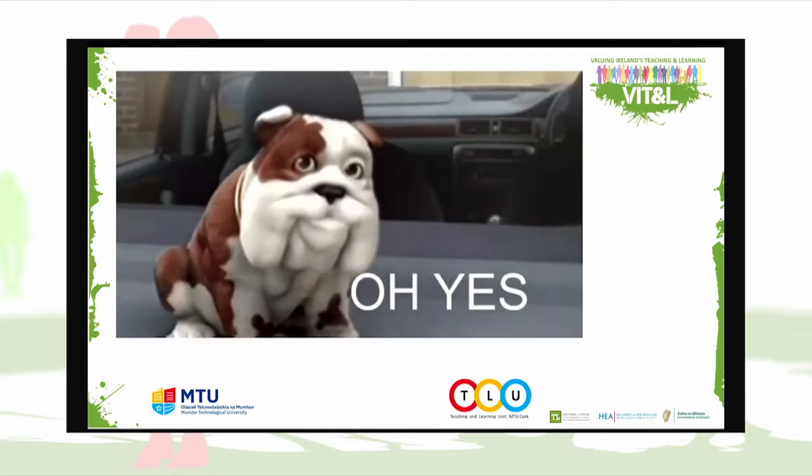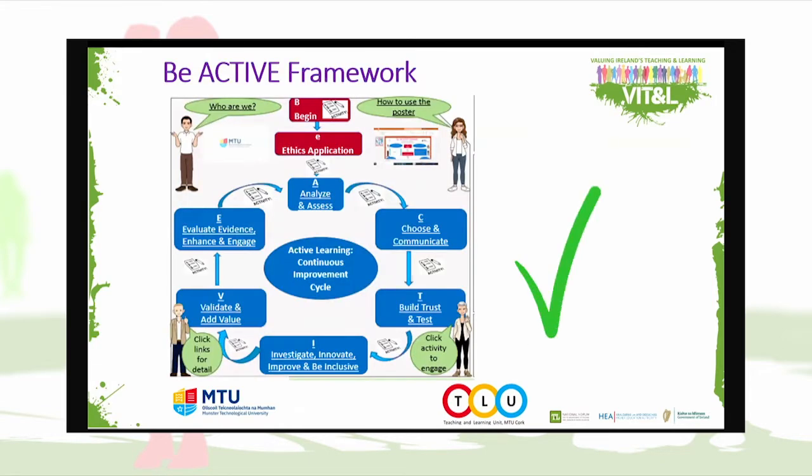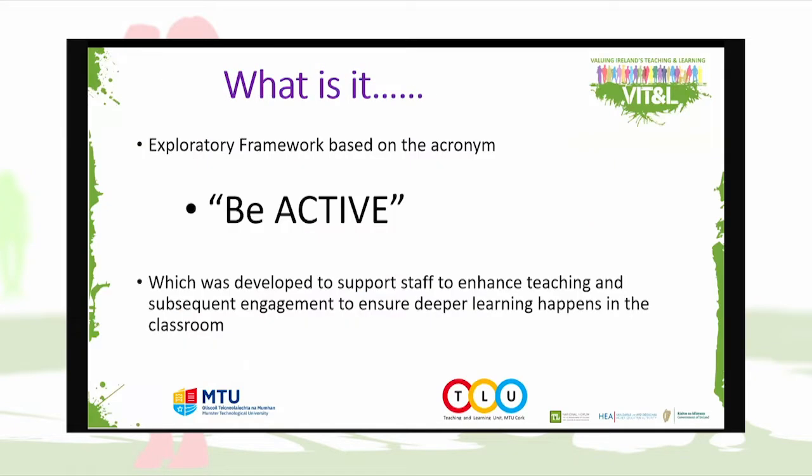When we talk about the Be Active framework, we're not talking about this, guys. So you don't need to worry about standing up and doing any jumping jacks. Just relax and listen, because what I do want to talk about is this Be Active framework. It's an exploratory framework based on the acronym BE ACTIVE, and it's there to support staff and students to enhance teaching and support student engagement and deeper learning as a result.